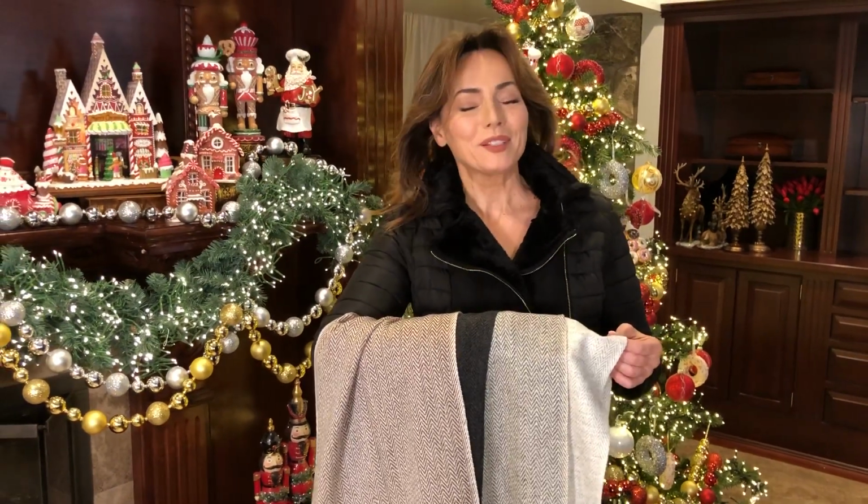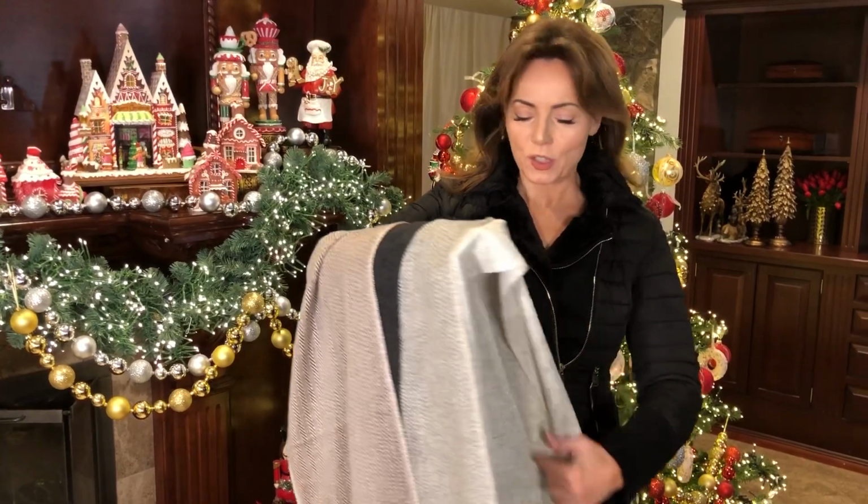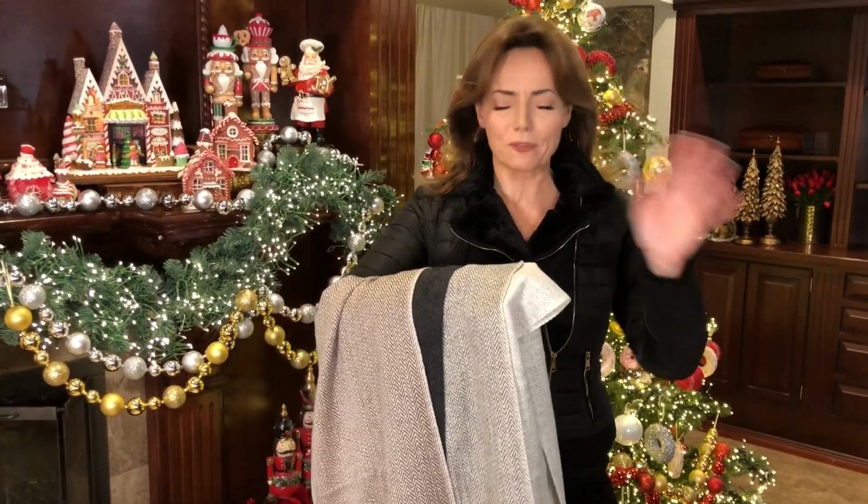One of the most popular gift ideas is a cashmere scarf, a real beautiful cashmere scarf. This is one that is handmade in Nepal. It is beautiful for women or men, so it's the perfect gift. It's one size fits all. It's a great size. You can just wear it straight down. You can knot it. You can use it as a filler, whatever you want to do.